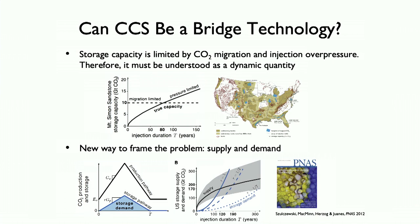So that's why you see there a graph that shows that the capacity depends on how much time you are allowed or you give yourself to inject. We've applied this quite carefully to a variety of geologic basins in the United States to gain an understanding of, over time for a given injection duration, how much storage capacity can be activated. So that's one half of the story. The other one, so that is the supply side of the story.